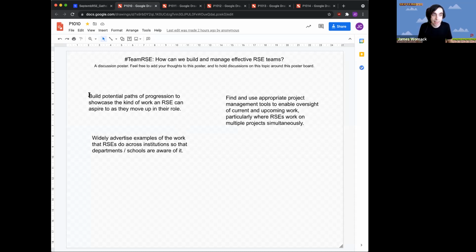So someone said, building potential paths of progression to showcase the kind of work an RSE can aspire to do as they move up their role. There's a comment about using project management tools to enable oversight, and so widely advertising examples of the kind of work we do so people are aware of what we're doing.